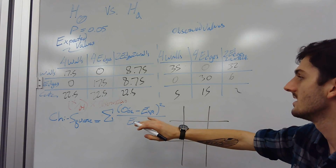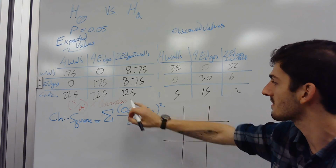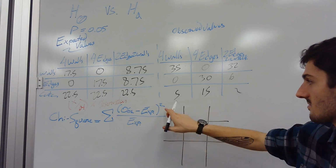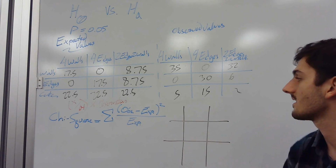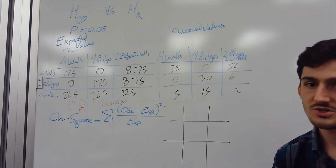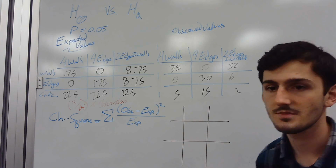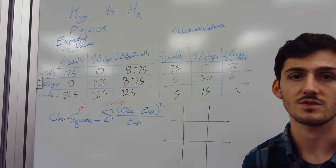So if you have an observed value and an expected value that are really close together, you'll get a really small chi-squared value. If your observed value is different from your expected value by a lot, this squared term basically makes sure that it's being exaggerated and then compared to the expected values. This squared function also makes sure that everything here is positive. So instead of just adding up positives and negatives and getting 0, we're adding all these values up so that we have a cumulative effect and can measure the magnitude of differences between these 2 data sets.